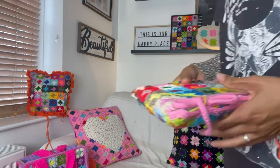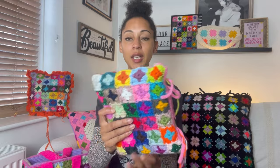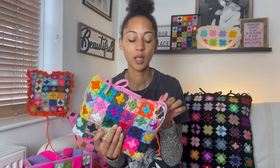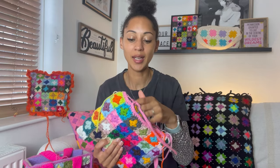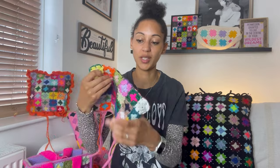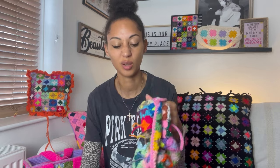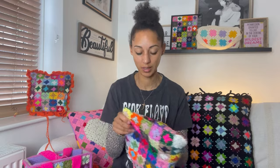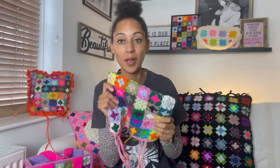I have one more. It's finished, but I haven't written up the pattern. I believe I've shown this on the vlog already, and it is my granny square notebook cover. And again, it has the bow closures. It's like a book sleeve in effect. I'm going to add a couple more ties to close it, and then write this one up and get this one called for testing as well. Again, I haven't woven in a single end, and it's a project to do at a later date when I'm out and about, but I'm in no great rush to do that. So that's my book sleeve for my planners.